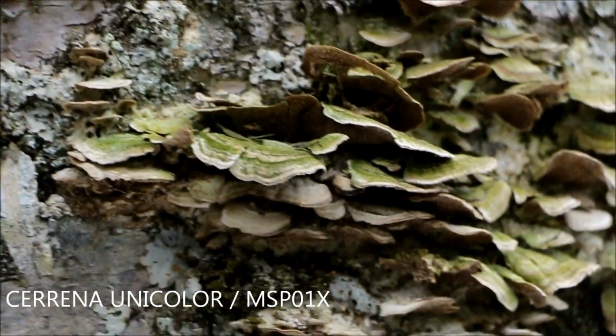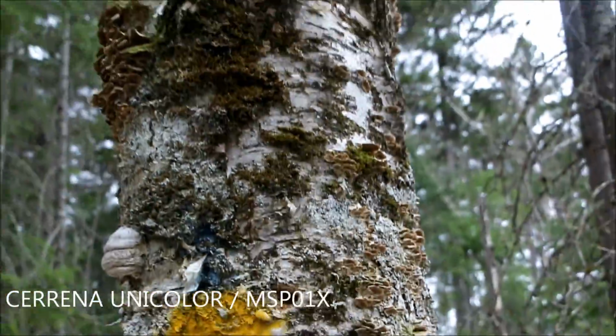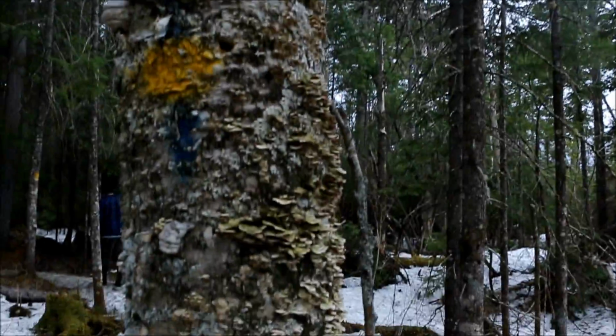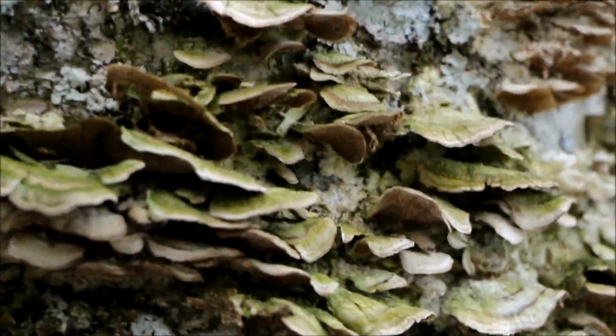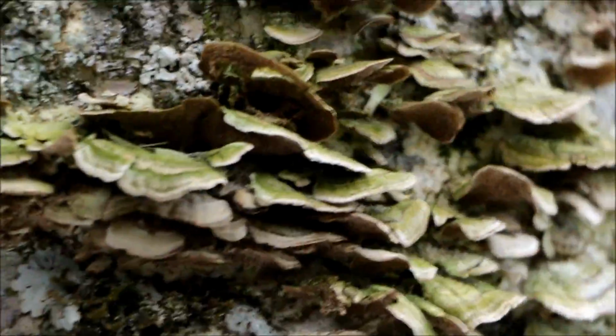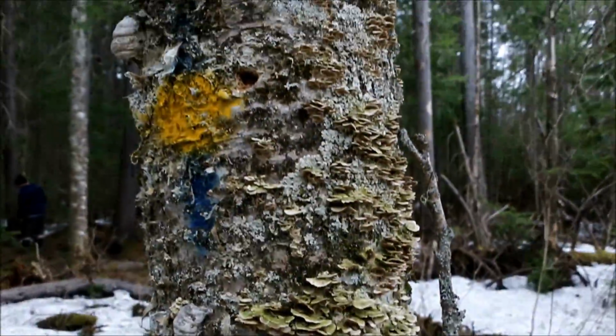When you see those mushrooms, those eat dead trees. Dead tree. So these mushrooms represent trees that have been dead already and been decomposing, and these are taking advantage of it.